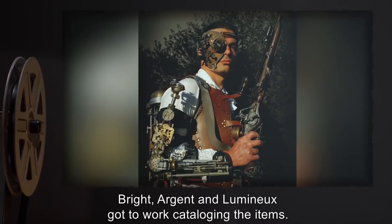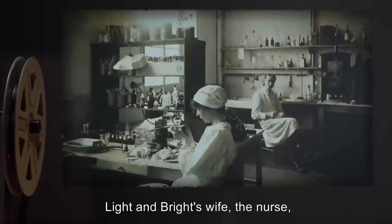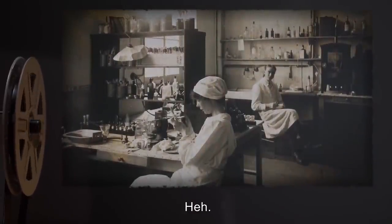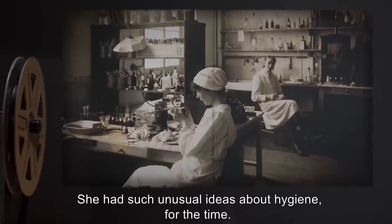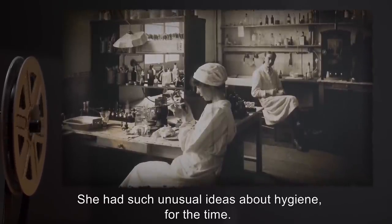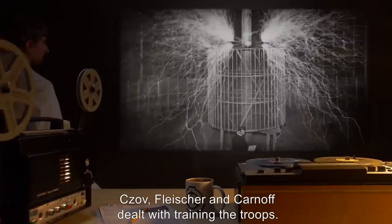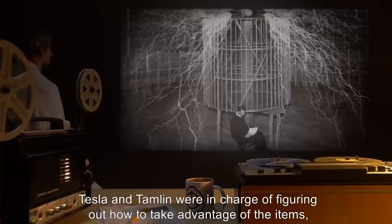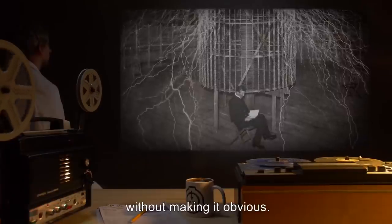Bright, Argent, and Lumineux got to work cataloging the items. Light and Bright's wife, the nurse, they made sure we kept ourselves healthy. No, it's just remembering Light. She had such unusual ideas about hygiene for the time. Brilliant woman. Chav, Flesher, and Karnoff dealt with training the troops. Tesla and Tamlin were in charge of figuring out how to take advantage of the items, without making it obvious.